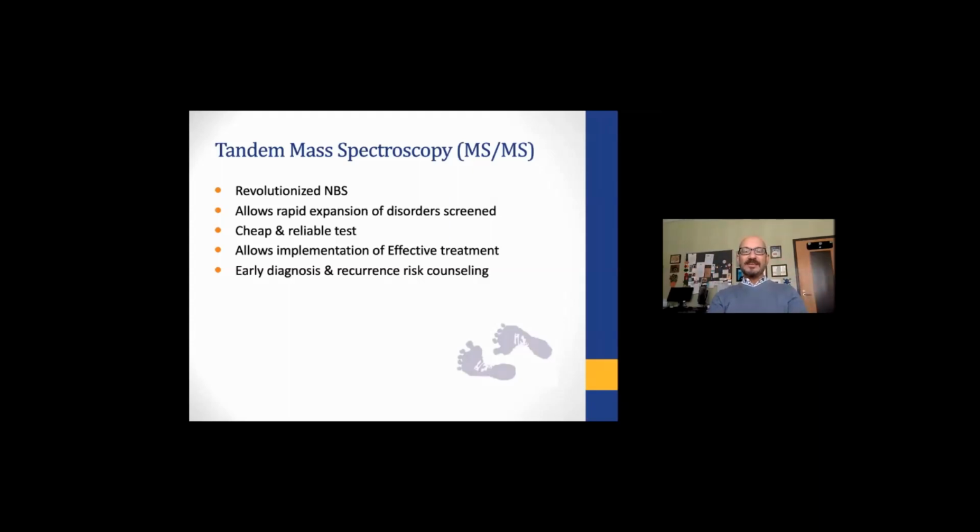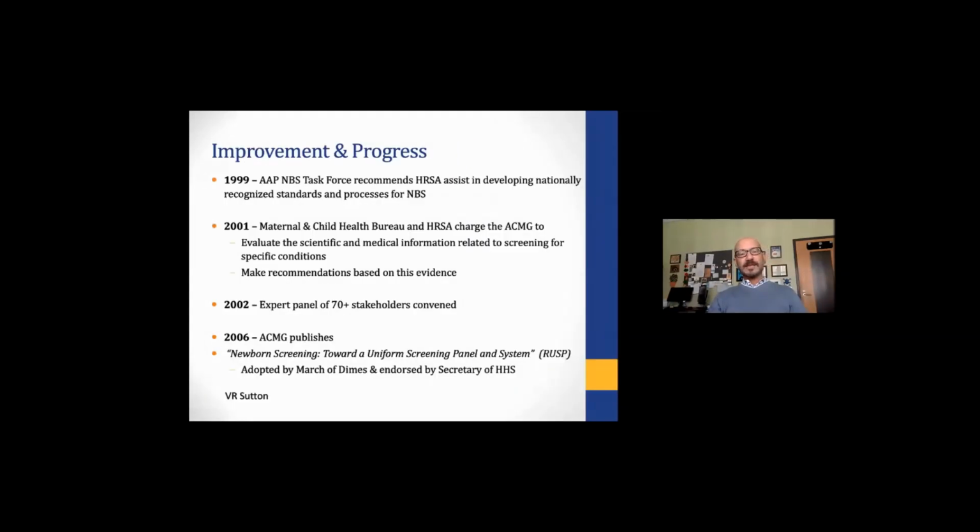And so with the development of tandem mass spectrometry, there were a number of things that occurred in the history of newborn screening, which is really very important. And I take this slide from a good friend of mine, Reid Sutton, at Baylor and Texas Children's. He gave a nice talk on the history of newborn screening at ACMG many years ago. And in 1999, the American Academy of Pediatrics Newborn Screening Task Force recommended that HRSA assist in developing nationally recognized standards for the process of newborn screening. There really weren't any national standards.